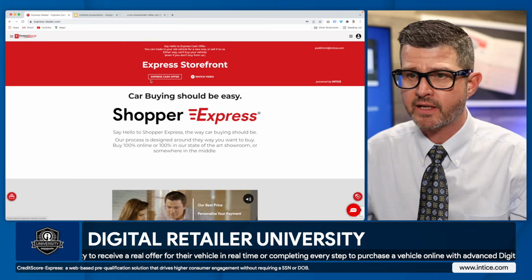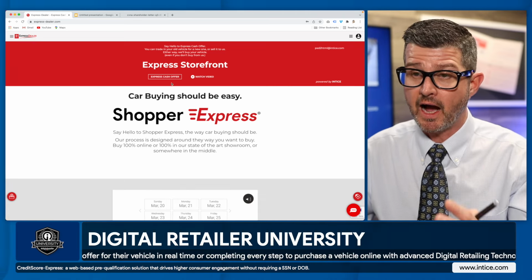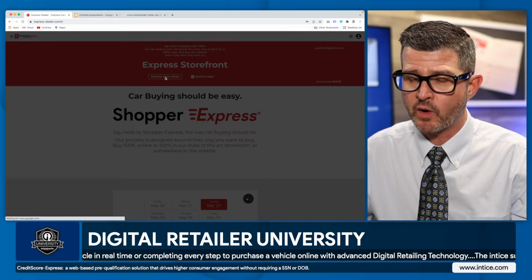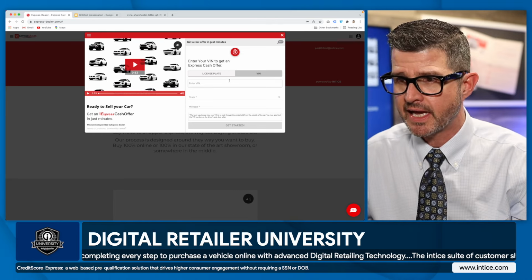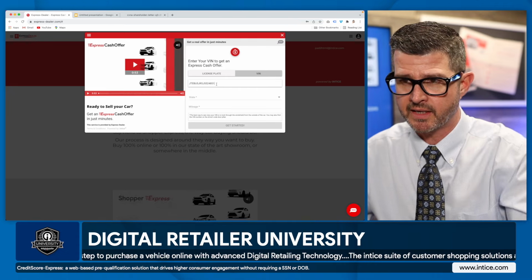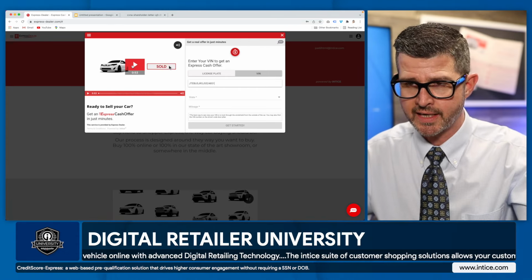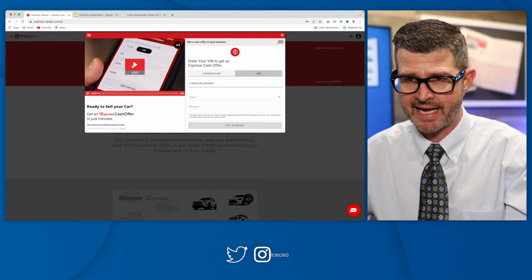And just quickly, I can get to Express Cash Offer a few different ways. On our companion site, I'm going to have a button right in the header, which is going to launch this Express Cash Offer technology. And I can start the process just by pasting in my VIN or typing in my plate number and then completing the process there. We're also going to include a nice explainer video that's going to be marketing to get the customer to take that next step.